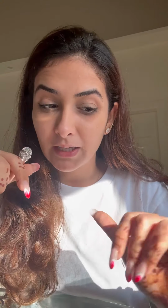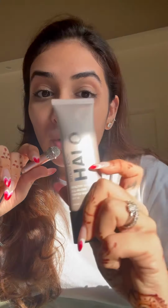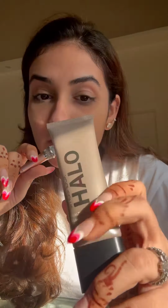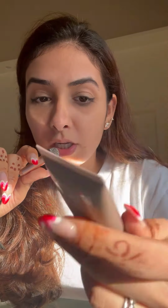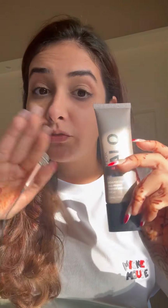I can't really explain it, but this one is a recent favorite. I have not closed this properly. Okay, so at one point of time I used to be obsessed with tinted moisturizers, and I think I found my newfound love for this one from Smashbox. It's called Halo, and it's light neutral, and I would do this instead of foundation any day.